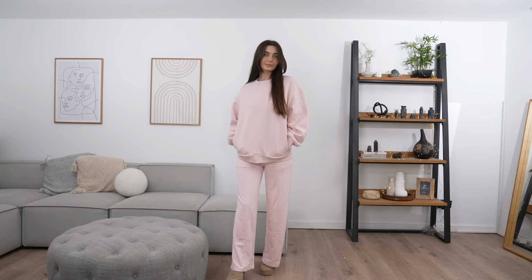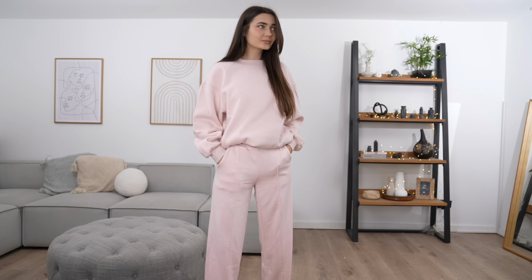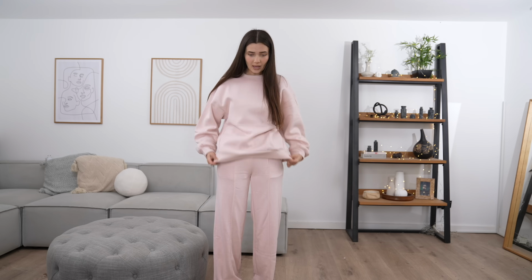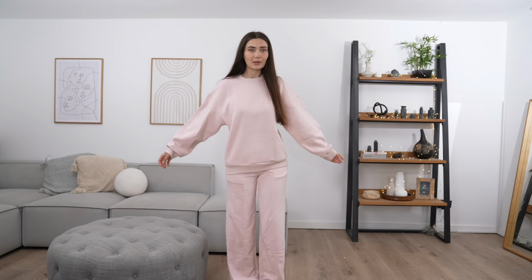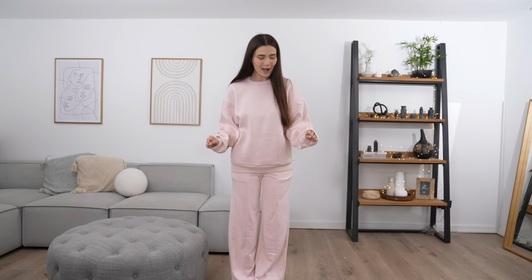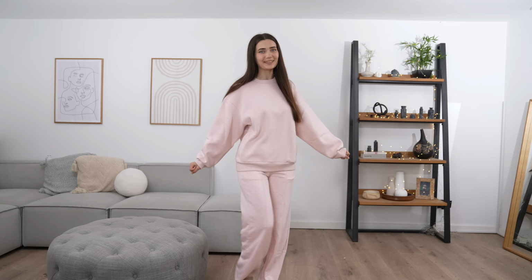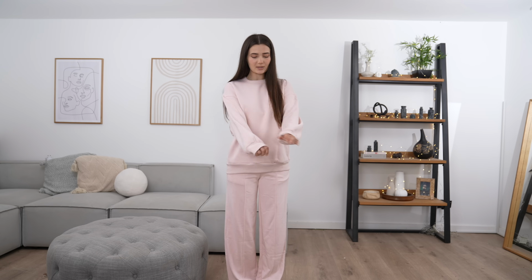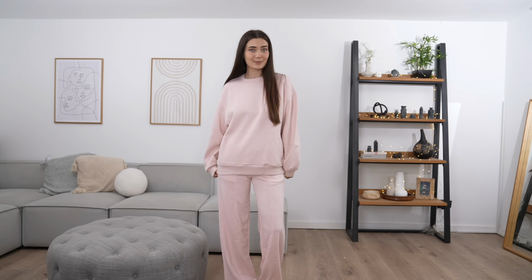You are looking at my airport outfit right now. It is so comfy, you guys. I genuinely feel like I'm in my PJs, but somehow I still look put together. The trouser legs look so cute, kind of perched over my little Uggs. I absolutely love this little combo. This is definitely staying with me. I'm just so in love with the quality of it, and the fit is really, really nice as well. So I'm giving this outfit a 10 out of 10.